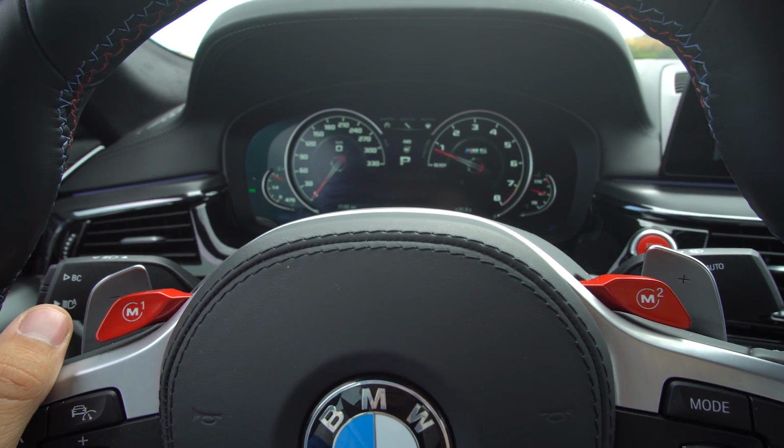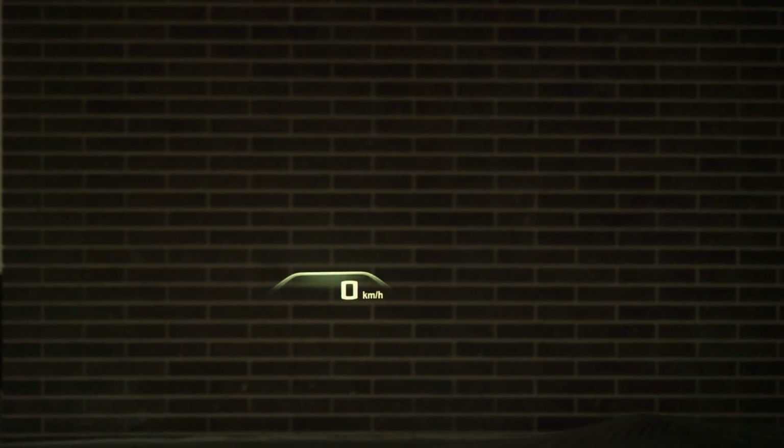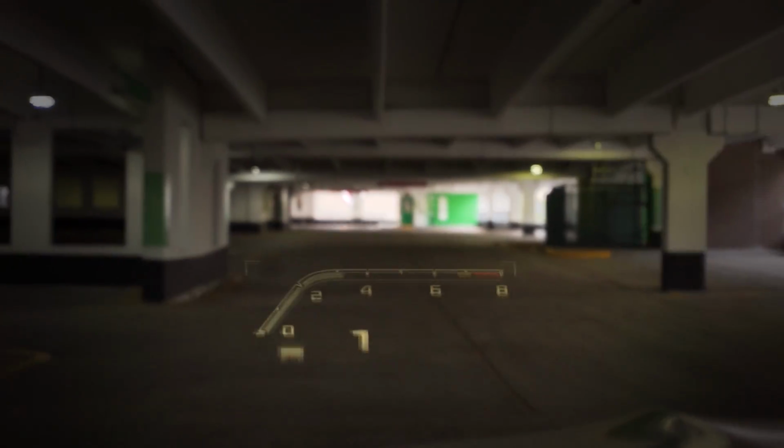Yeah, it's wicked. What you can also set up with the buttons is your head-up display. So we have normal head-up display, which is the number at the bottom that's like reduced. And then we've got the M head-up display. That is my favorite one. I actually don't like it. You do get a shift light on your head-up display when you're in the M mode, which is pretty cool.